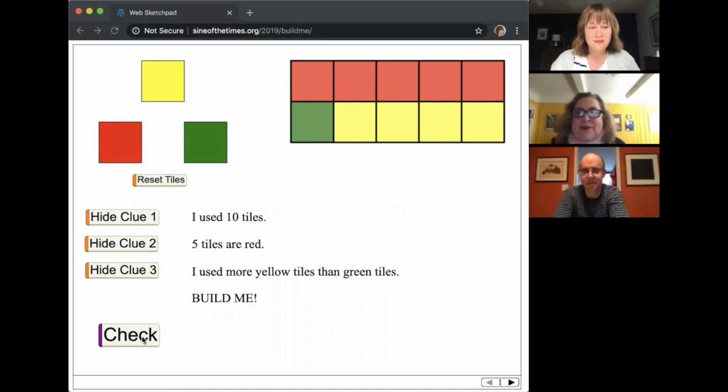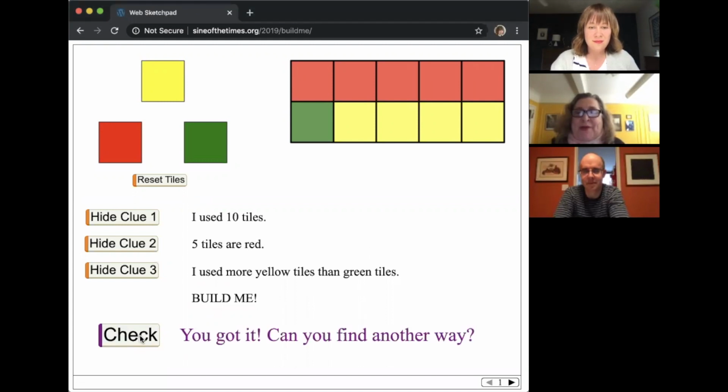And now Stephanie will have to prove that she's found all the possible solutions, and how will she do that? Some powerful math thinking is going to happen here as she starts to think about that quantity of 5. It has to be yellow, it has to be green, but she needs more yellow than green. Are there more than 2 possible solutions? Who knows? Here she goes. She's going to try again.